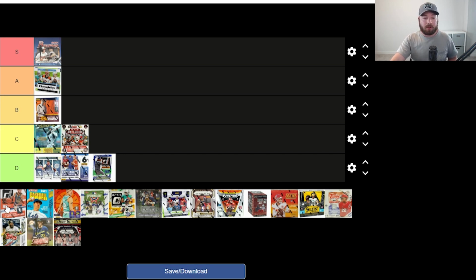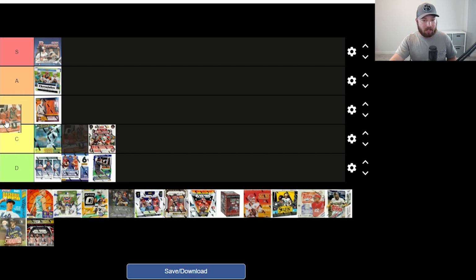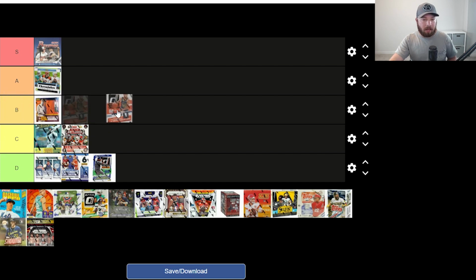Now, the cards, I think, look really good. I really like the Donruss rated rookies. I just, again, talking about value, it's just not there with Donruss. But I will rank this higher than Absolute, though I don't think that this is a top tier product. I don't believe that it's at an A or S. I have to put Donruss basketball right in the middle for retail products.